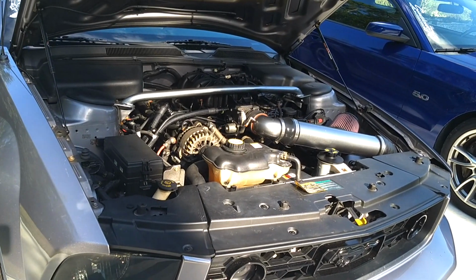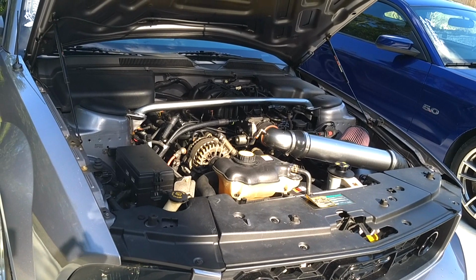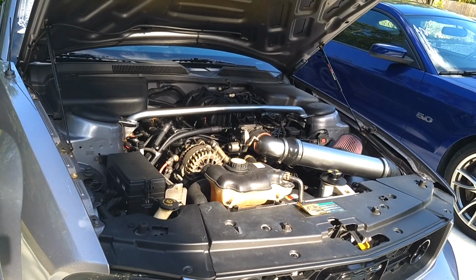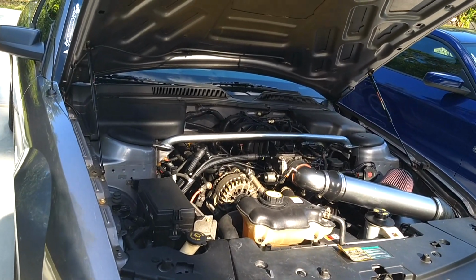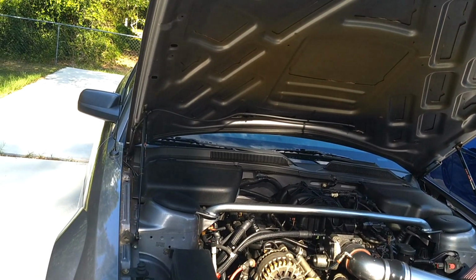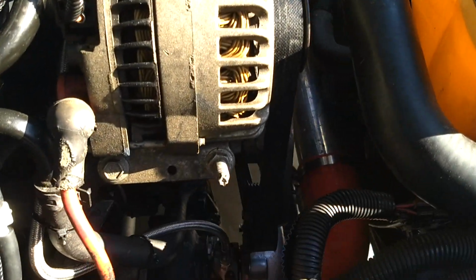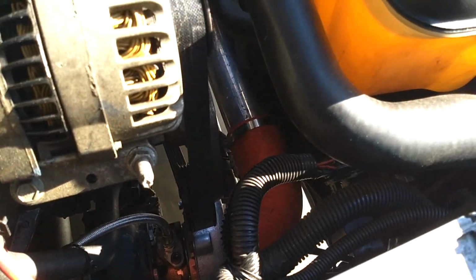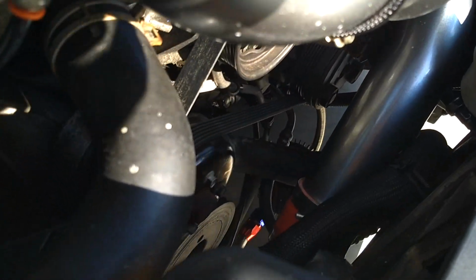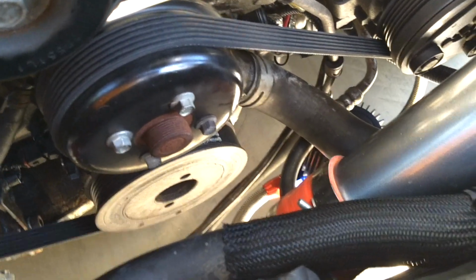So he was supposed to install an oil filter relocation, an oil cooler, relocate my scavenge pump from one side of the car to the other, and it was sitting over on the passenger side closer to where the turbo's mounted, and I had him move it over to the driver's side. I think you might be able to see a little bit of it down there.